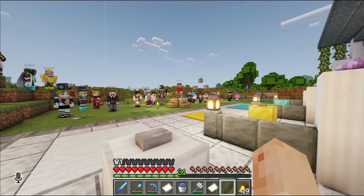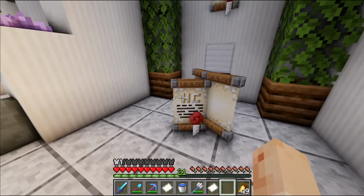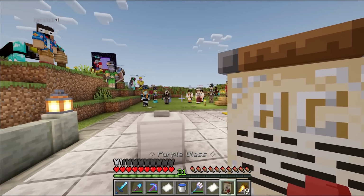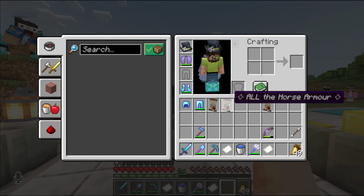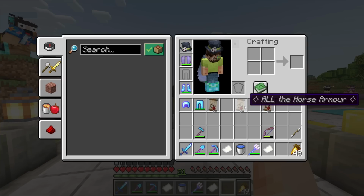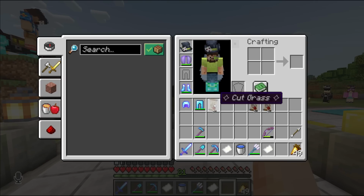Is Diorite an iron tier? No, it's a gold tier. Even a bigger letdown. Okay, I got purple glass. Okay. All right. For goodness sake. I mean, yay! All the horse armor. Woo!